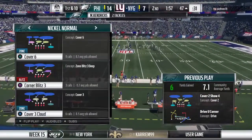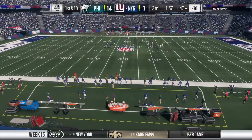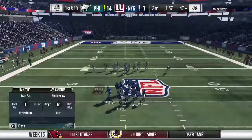We're back to East Rutherford. But first, this timeout. Fresh set of downs here.